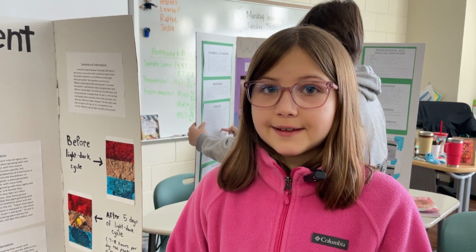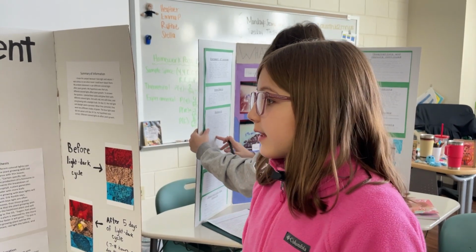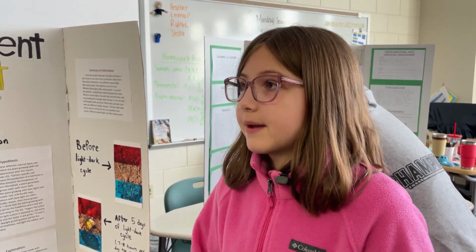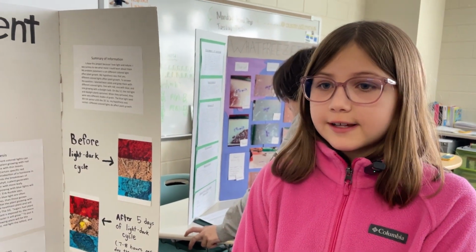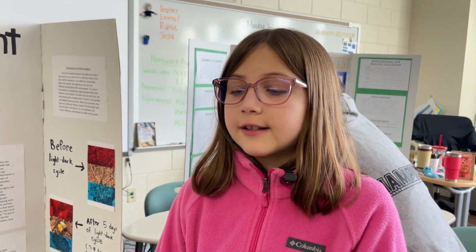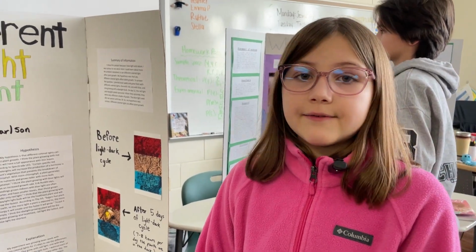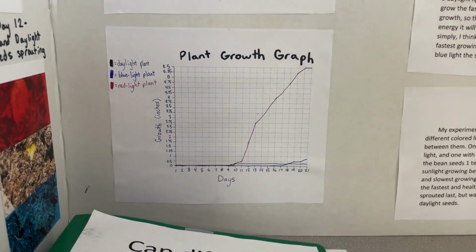And after 5 days of doing that, 2 of the plants sprouted, the red light plant and this daylight plant. The red light plant in the end did the best. What I thought was that at the end the red light plant would be the tallest and healthiest, and I thought the blue light plant would be the shortest, and then I thought the daylight plant would also be really healthy, and like the thickest and stuff. But in my conclusion, I found that the red light plant was actually the tallest and the healthiest, and the blue light plant was the shortest.